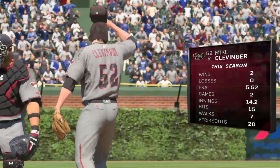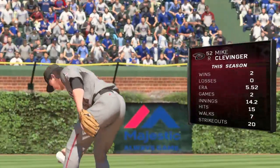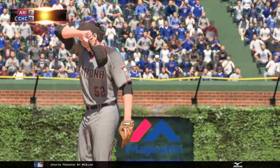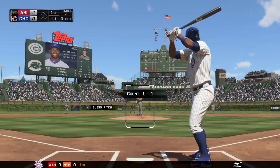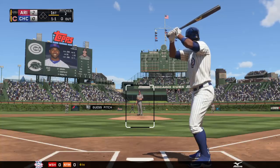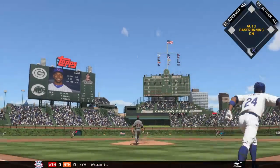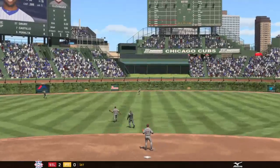Mike Clevinger gets the start for Arizona in this one. What's your take on him, EK? Yeah, Matty, in his last start, he was really on his game. Had a bunch of strikeouts and really kept the hitters off balance. We'll see if he can do that here. Dexter Fowler will stand in with an even .300 average here in the month of April. Lifted into center field. Pollock has a read on it. 1 out.